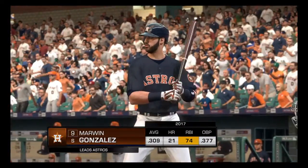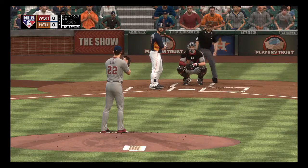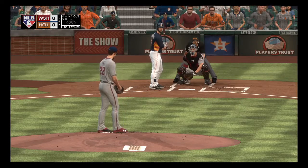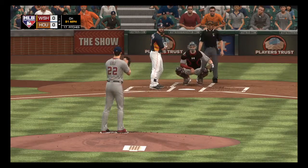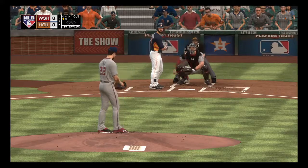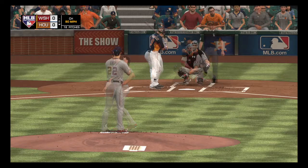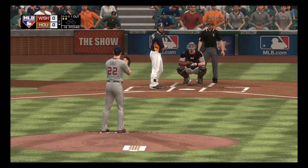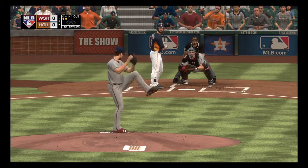Here's Marwin Gonzalez now. The average on the year for him is just shy of 310 entering action in this one. First pitch on its way. A called strike over the outside part of the plate. Hey, not a bad take there on that first pitch. Not a real good idea to go up there looking for a changeup to hit. Sometimes you just have to tip your cap. A good knee-high changeup taken for a strike.